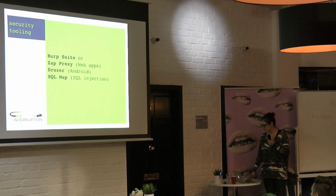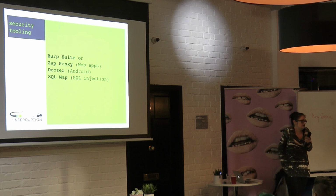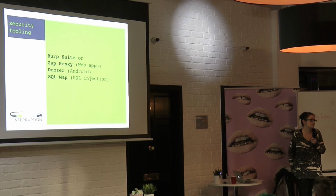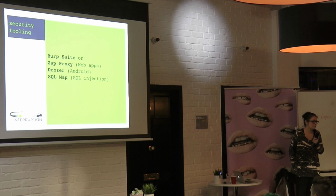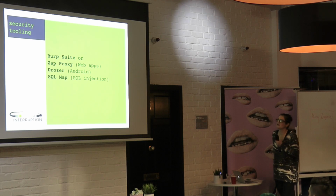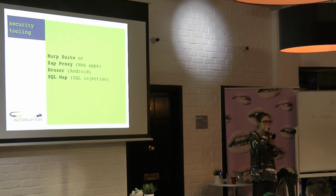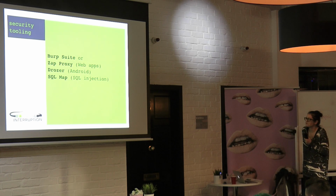So, it's all really easy saying, yeah, you should do these things. You know, don't allow cross-site scripting, be careful about SQL injection. But actually, it's a bit more complicated than that. So, we need to look at security tooling, and what kind of tooling you can use if you're going to include this into the work that you need to do as testers.